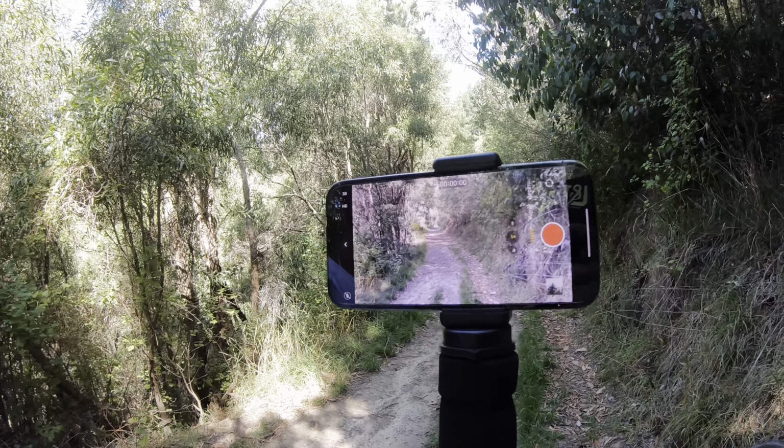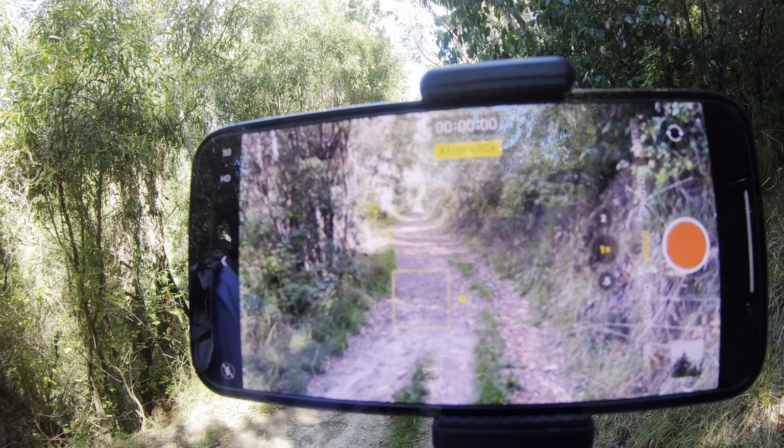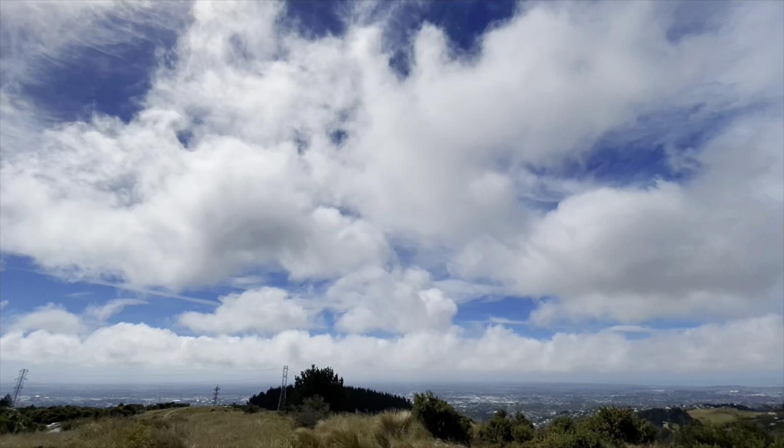Just a quick tip, before taking any photo and video, make sure your autofocus is locked by holding your screen for a few seconds. Let's start the camera test with the time lapse, followed by some of the new features.